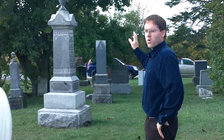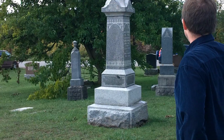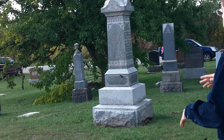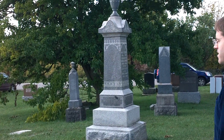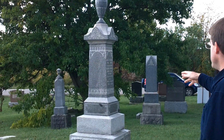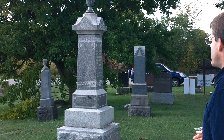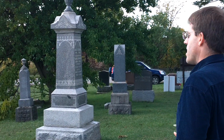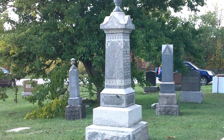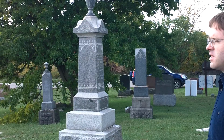Talking about this one, they had to do a lot of work on it this summer. There's at least 6 pieces to that one, and it had quite a lean to it, so now it's been nicely leveled and remortared. Christopher Ricker and a bunch of his descendants are buried here, and he made a lot of contributions to the Methodist Church in Sheffield. He bought the farm where John A. Cornell originally settled, which is where Sheffield was built.